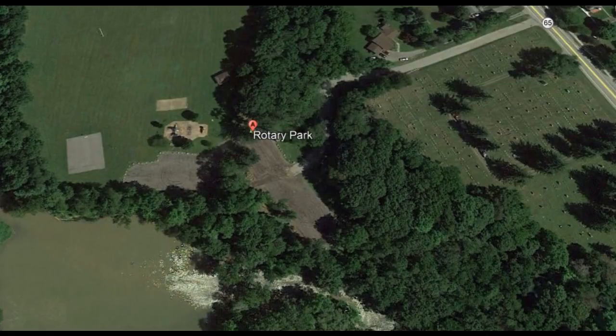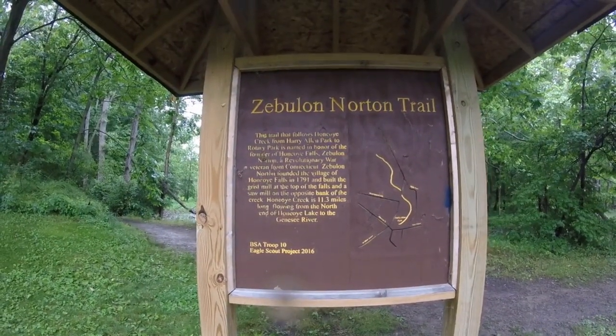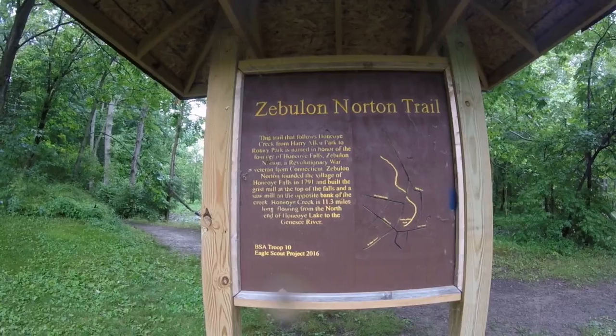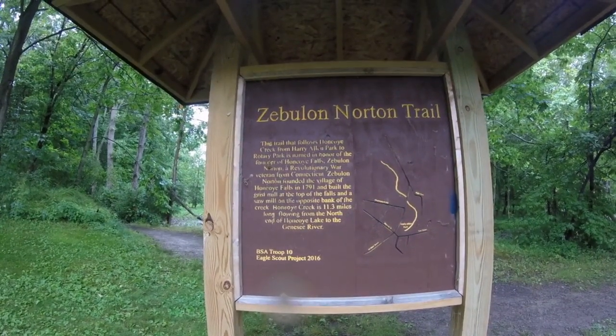The trail that we are going to show you is at Rotary Park near Honeoye Falls. And the name of the trail that I looked up was Honeoye Falls Trail, but it also has a different name.